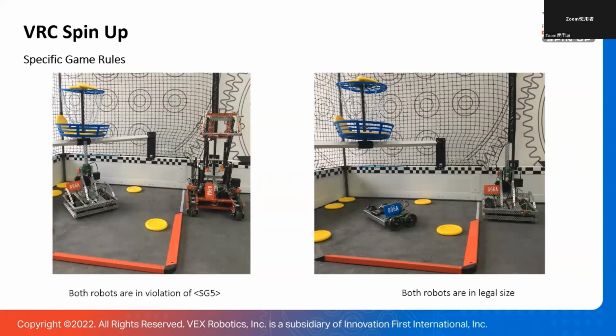The height of the red robot is over 18 inches, but less than 24 inches. The extension can fit within a vertical cylinder 2 inches in diameter, and it is outside the red logo, so the red robot is in legal size too.